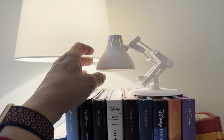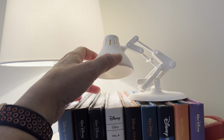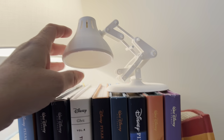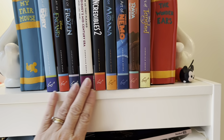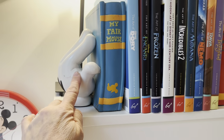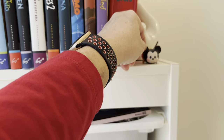Up top, we've got a lamp. We've got my Pixar lamp that my friend Mariel's husband made. You can actually turn on the little bulb. He made this with his 3D printer. How adorable is that? Then I have my Art of books. Love these. They're beautiful art books. And I'm using my Mickey bookends that I've had forever. My little Mickey right there.